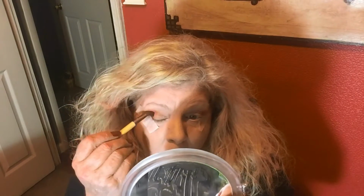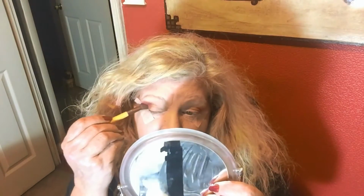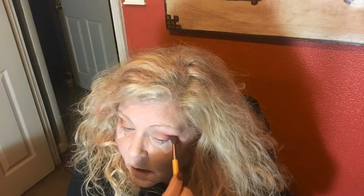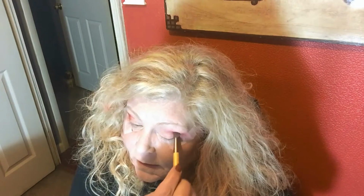inner V right here. So you're going to just go in right here and pack. It's actually going to kind of dumb down how bright the Razzle Dazzle is, but you want to keep it on the edges, and I'll show you. So just pack it in, ladies. Pack. This is looking good, right? Looking good. And now let's blend.